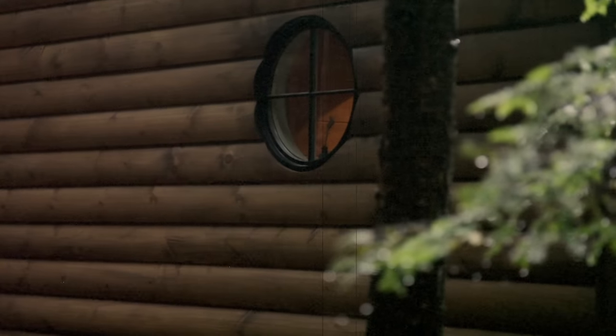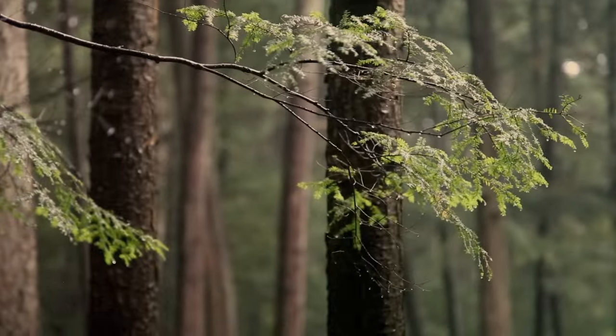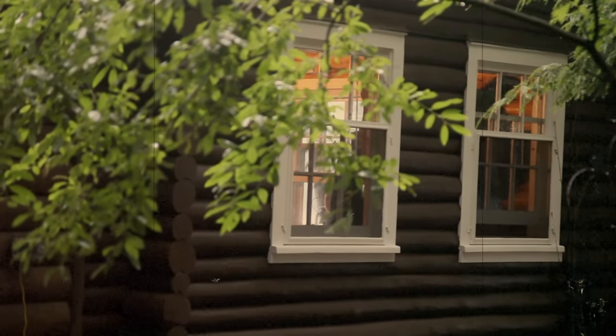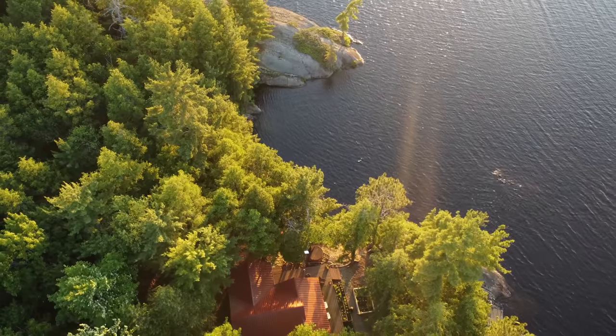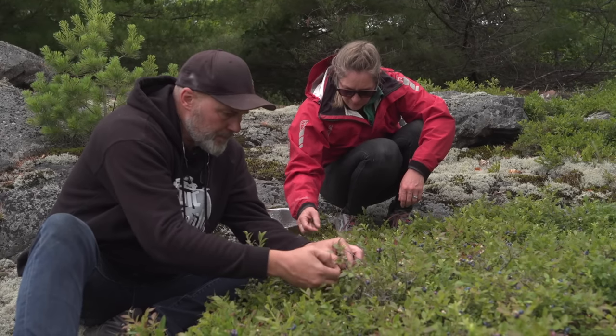Now that the addition was complete, our little cabin was ready to be our summer home base between overland expeditions. During the summer months, island living is easy and pleasant, and provided the perfect opportunity to ease into an off-grid lifestyle.